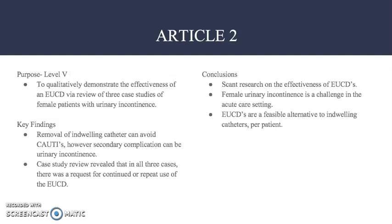The second research article we referenced was a Level 5 study. It was titled Urinary Management with an External Female Collection Device. The purpose of this study was to qualitatively demonstrate how effective the use of an EUCD is at managing urinary incontinence in female patients through the review and analysis of 3 case studies. In this study, 2 key findings were identified.